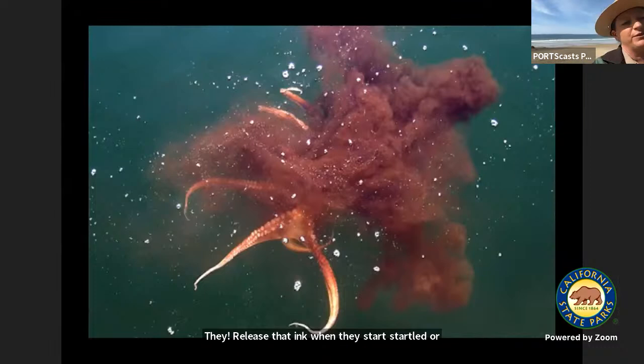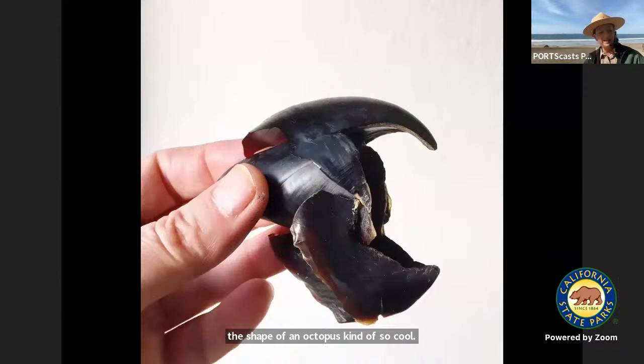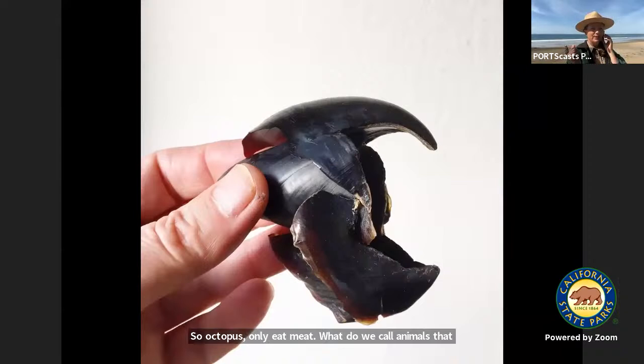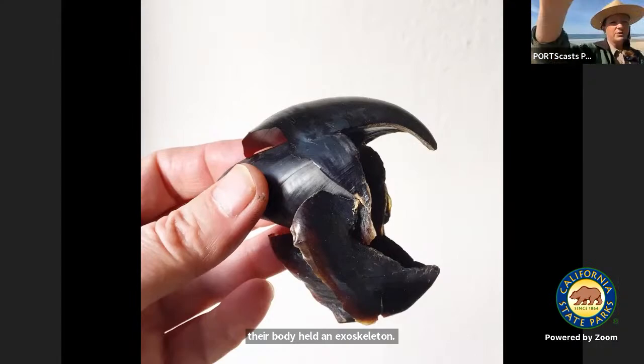So cool. And did you know that squid and octopus have a hard beak, like a bird? So octopus only eat meat. What do we call animals that only eat meat? They're called carnivores. So octopus really like to eat crabs, and crabs wear their skeleton on the outside of their body called an exoskeleton. So octopus need these hard beaks to crunch down on those crabs.